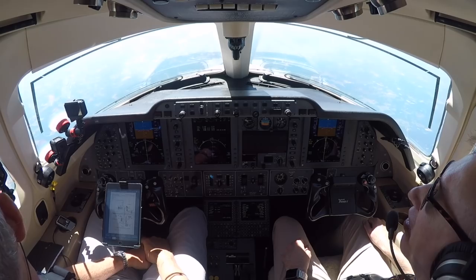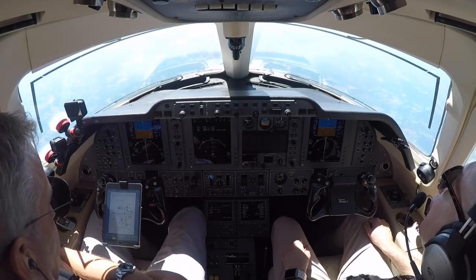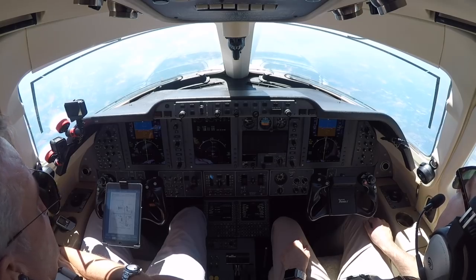Oh, we've been crazy. 1743 descend via the Jedi 2 arrival. Resume public speed at Wookiee. Altimeter 3013, but my altimeter is old.